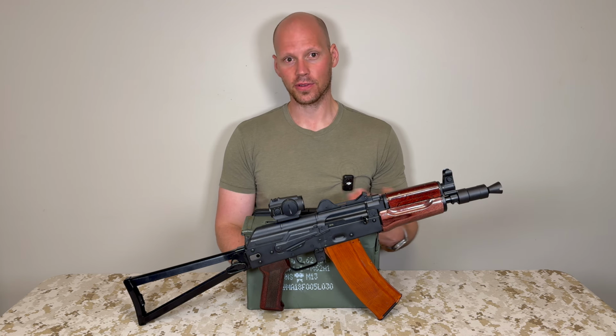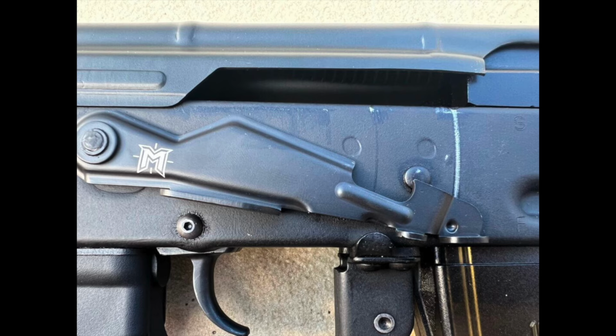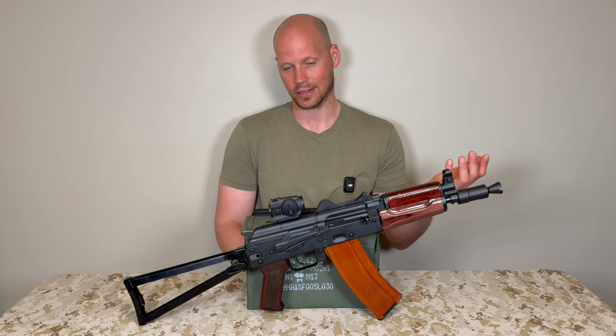Of course, there's quite a few different options there. The one that comes stock on this, I actually think is basically perfect because it has a little ledge on it, which is great for right-handed shooters. And it doesn't have the cutout for the charging handle, which I personally don't like because it's also a dust cover and you just put a hole in your dust cover, which isn't great.